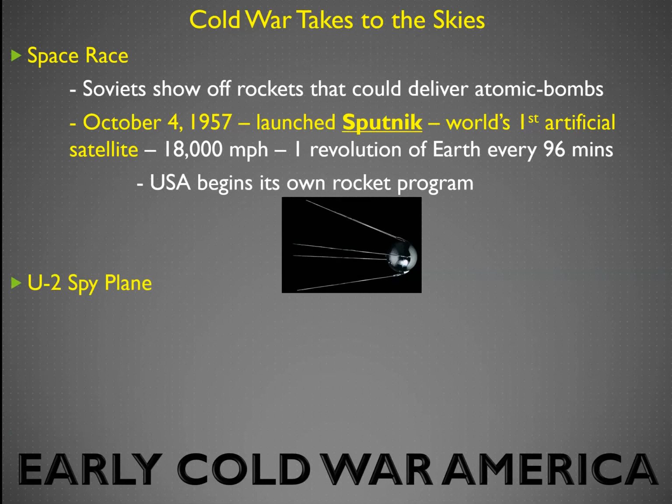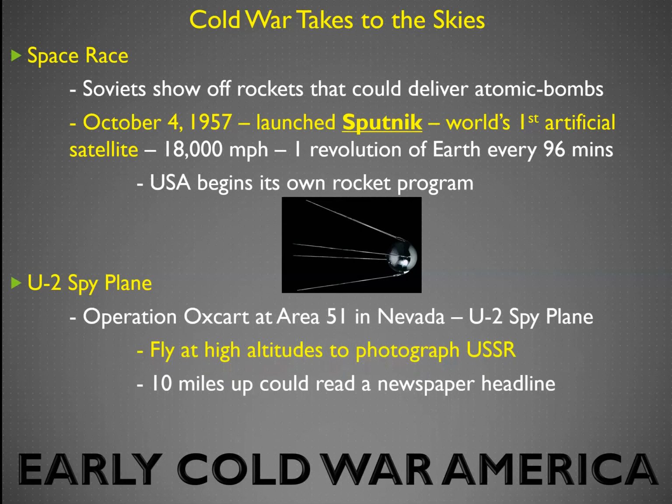The United States, in response to checking on what the Soviets are doing, is creating the U-2 spy plane, and this is done through what's called Operation Oxcart and takes place in Area 51 in Nevada. The culmination of Operation Oxcart is the U-2 spy plane. The United States is trying to find a way to spy on the Soviet Union from as high an altitude as they could. So the plan was to create a plane, which was basically a glider, so you should know how light those are, with a jet engine pretty much attached to it, to be able to fly near the edge of the atmosphere in order to take pictures of the Soviet Union.